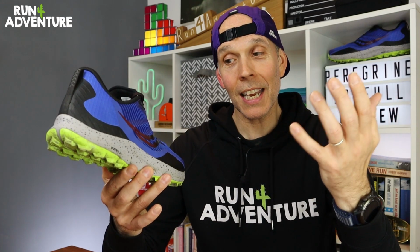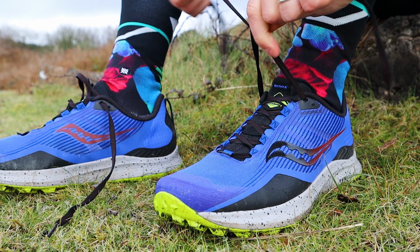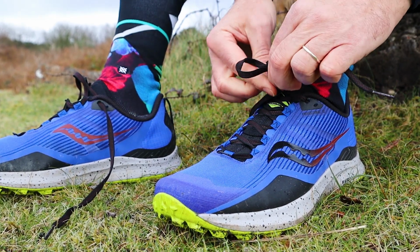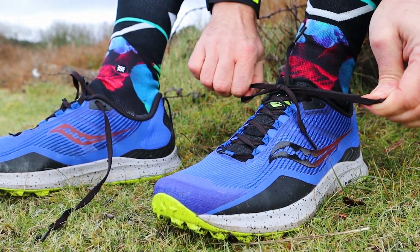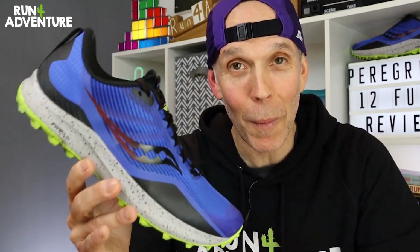So great to see that for me, that fit is definitely back. I feel way more connected to the new upper, and I'm loving those changes. And to me, it just feels like I'm back in the Peregrine 10, which is definitely not a bad thing.